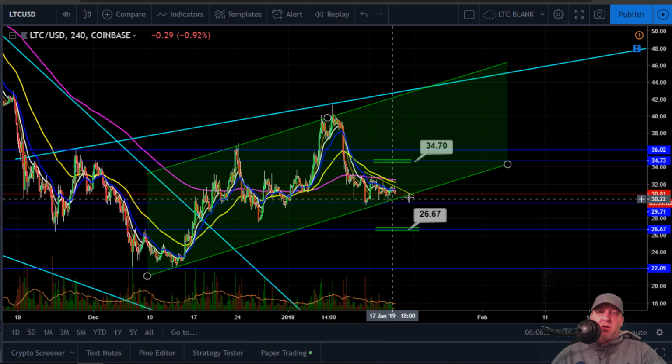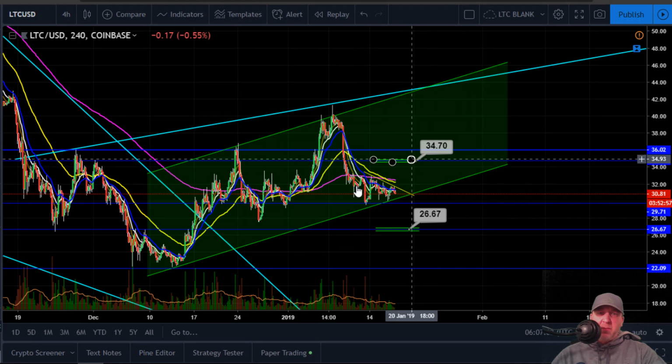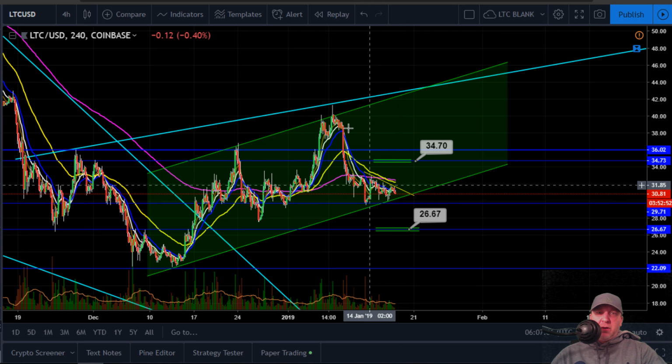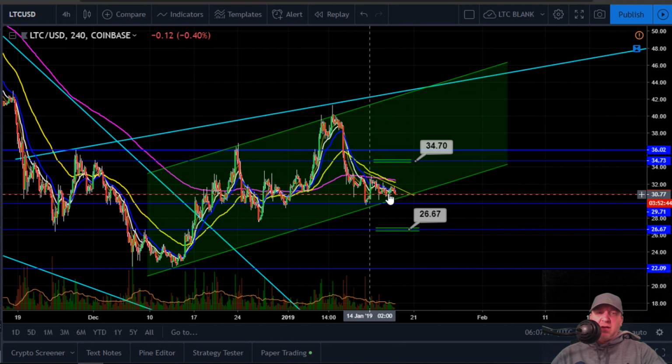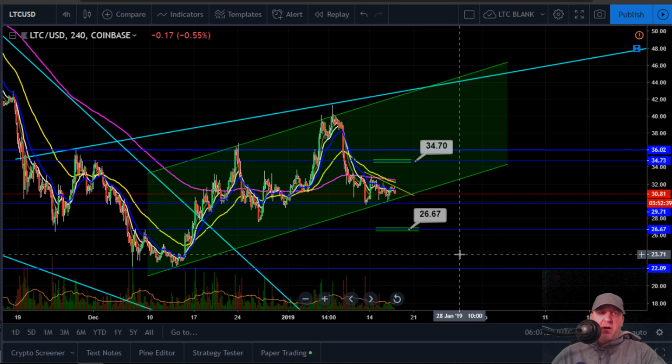And inside the channel, there is right here, I'll zoom in a little bit, a symmetrical triangle, and symmetrical triangles can break up or down. And some people, I know, and I can see why, would think this is a bear pennant, but I guess we'll see how that plays out. But anyways, I want to go into the RSI real quick.